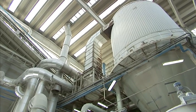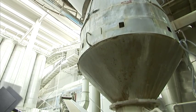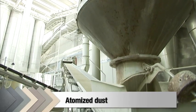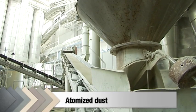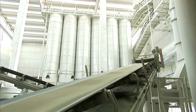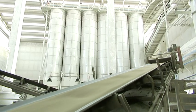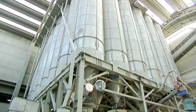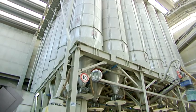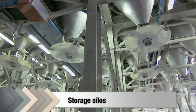The liquid suspension is forced at high pressure into a drying chamber, where it is dispersed as a fine spray. The resultant dry powder is known as atomized dust. This fine-grained dust is now the ideal consistency for the subsequent production steps, allowing the material to move smoothly through the next phases. From the drying chamber, the dust is taken by conveyor belts to storage silos until needed on the tile production line.